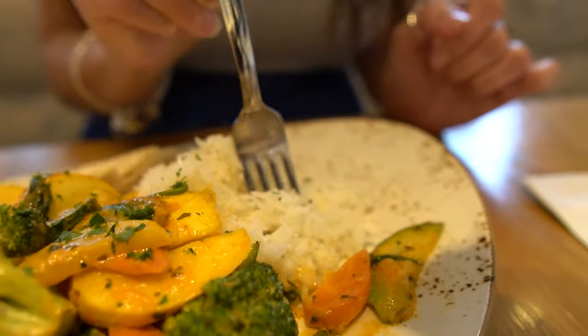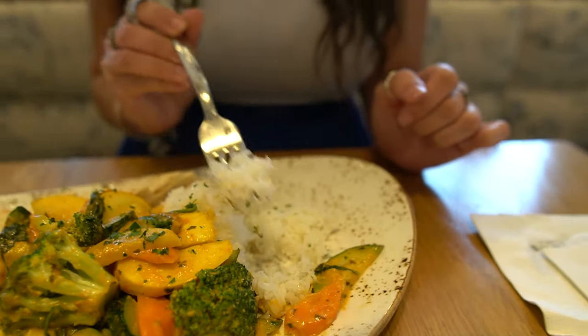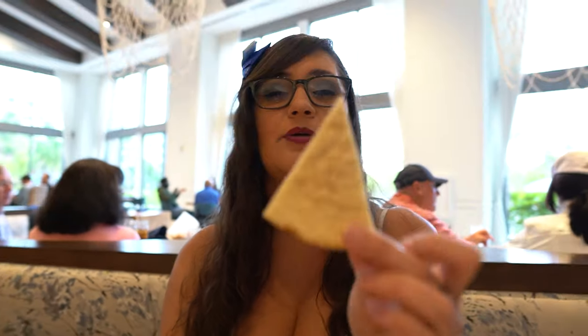Next we have rice. Just a nice little rice to go with. It's a nice white rice. It's very delicious. It's cooked perfectly. I'm gonna give that a 3 out of 5 rice grains. It's, you know, average. And then lastly, we have some nice little toasted pitas.